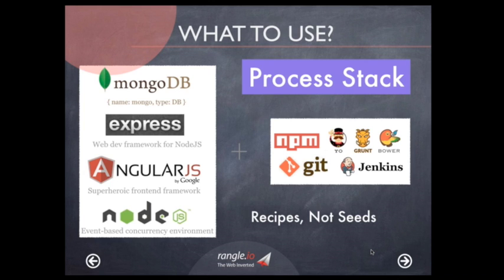So a lot of this gets into your process stack, and there's a lot of great tools. So just on the right side there: npm, yo, grunt, bower, git, jenkins. And then in the modern JavaScript stack, because that's the focus of this webinar: Mongo, Express, Angular and Node. Test-driven development is just built throughout all of these tools, and it's pretty straightforward to get into test-driven development. Most of the open source projects all use test-driven development. It's just wired right into the culture and into the stack. And so this helps a lot in terms of the automation.